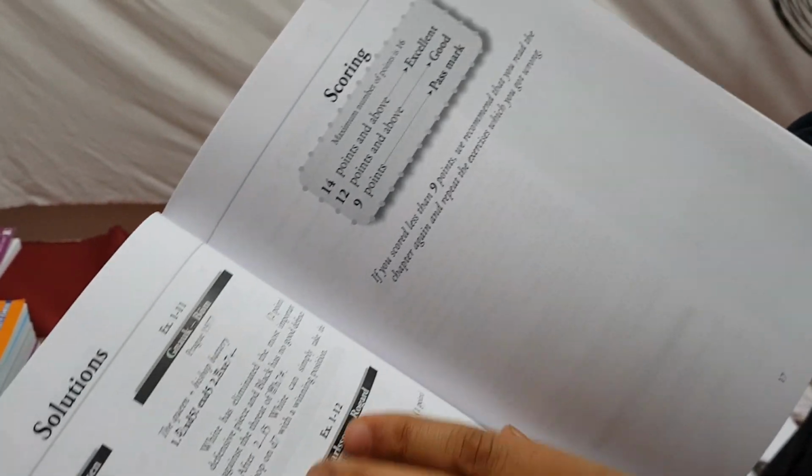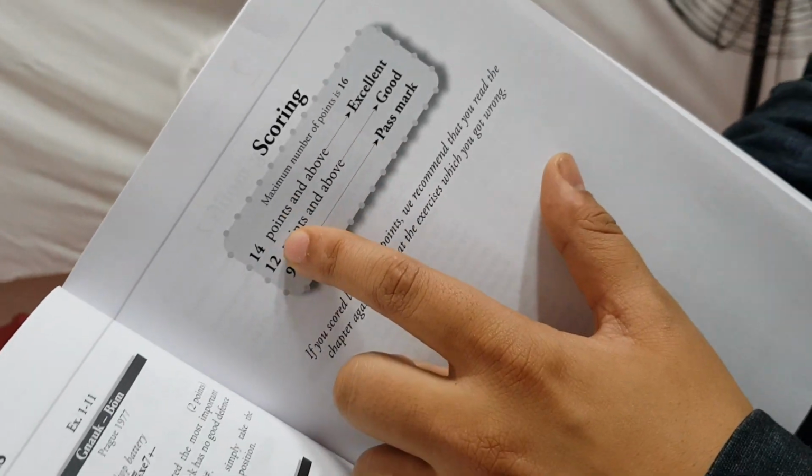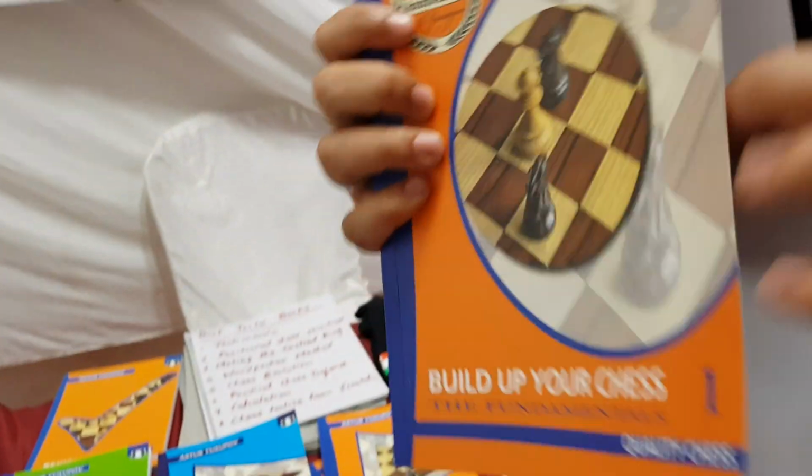Once you finish the chapters, bear in mind there is a scoring system. If you score 14 points and above, that's excellent, 12 points and above, it's good, and 9 points means pass mark. If you scored less than 9, do this chapter again.